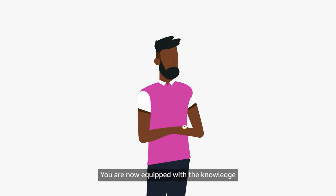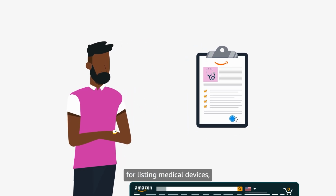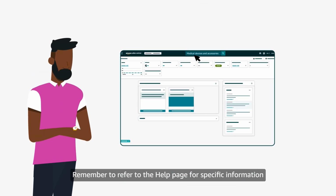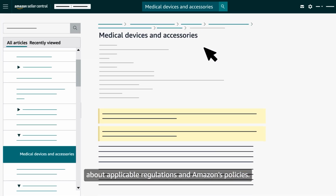You are now equipped with the knowledge to understand Amazon's compliance policies for listing medical devices and navigate the reinstatement process if needed. Remember to refer to the Help page for specific information about applicable regulations and Amazon's policies.